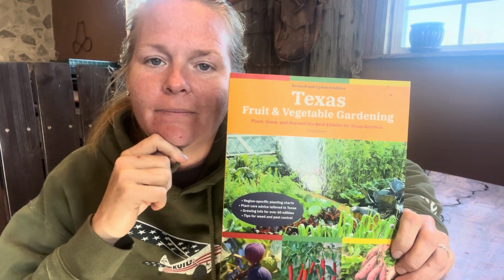The goats are in the barn. Gotta go get them away from whatever they're doing.